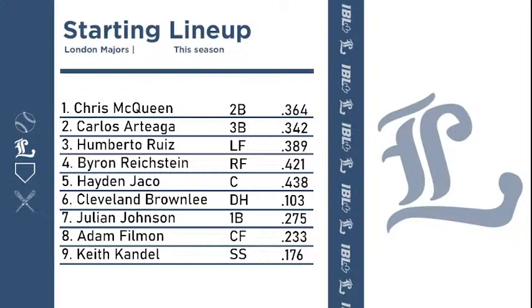It's fairly similar to what we've been seeing all season long, Dylan. Yeah, a couple slight changes in there. Chris McQueen leads off at second. Carlos Artiega bats second at third base. Humberto Ruiz is in left field. He bats third. Byron Reichstein bats cleanup in right field.